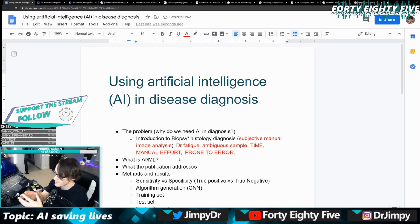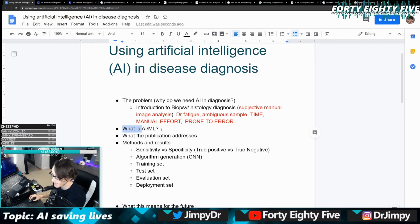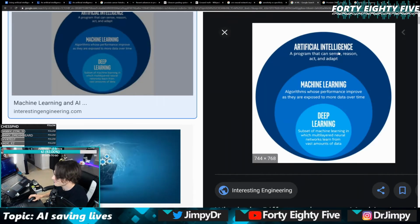So for years now there has been a drive to see whether we can actually get a machine, a computer, to analyze these images for us and then give a more robust diagnosis. And that's what this paper starts to address, and they're using a technique called AI, or machine learning. You've probably heard of AI, which stands for artificial intelligence. It's this idea that a computer system is able to reason, act, and adapt, as they put in this nice little diagram here. And within the banner of artificial intelligence, you have something called machine learning, where your machine learns iteratively and gets better and better at what it does. And that's the approach that the authors of this paper have taken.